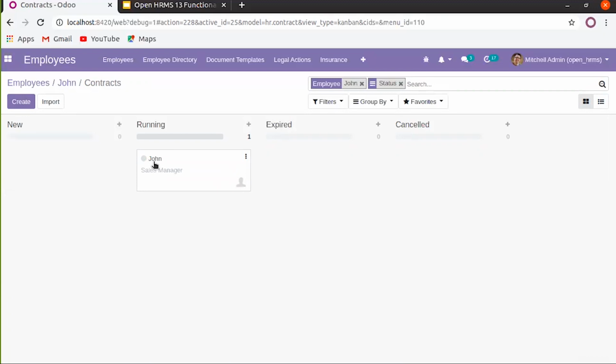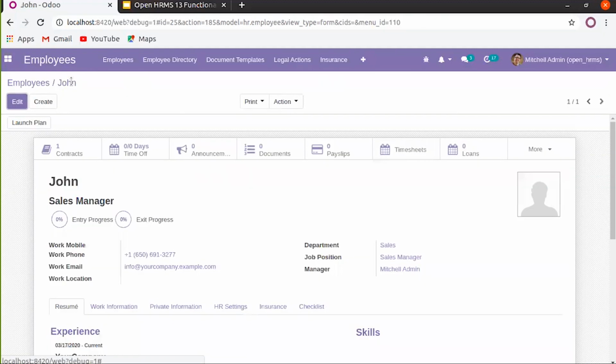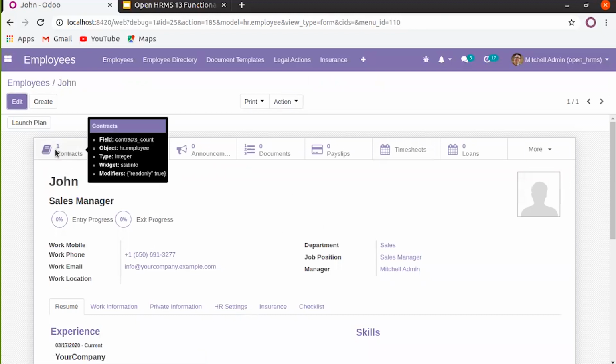It is required that to create a payroll for an employee, you should have a running contract. If not, the salary will not be generated. The system cannot generate it. If the contract is in running state, it will generate the payroll. If not, it will not. So I have created the contract for this employee.